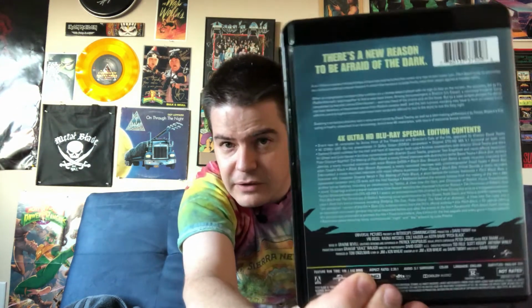And there's the back cover. As you can see from all the text on here, there's certainly no shortage of bonus features, which is one of the reasons I love Arrow Video so much. Here's the actual disc and the booklet. I'm not going to take the disc out because it's just a black sleeve and there's nothing under there anyway.